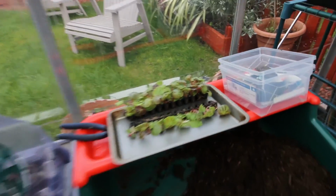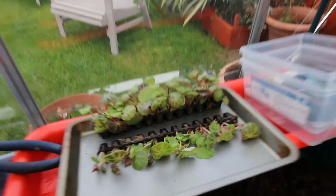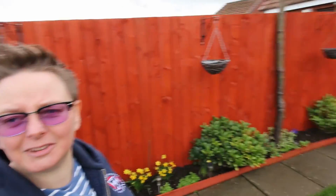Also, what I'm going to be doing today is this. I've got lots of little baby begonia plants that I have to get planted up today, because they will go in all the hanging baskets, because we like our hanging baskets. We have 10. And this, just for the fun of it, look how lovely the bed's looking.